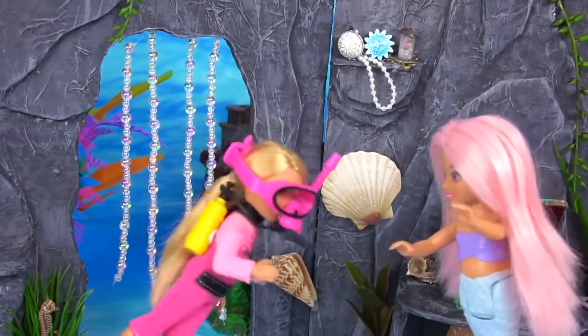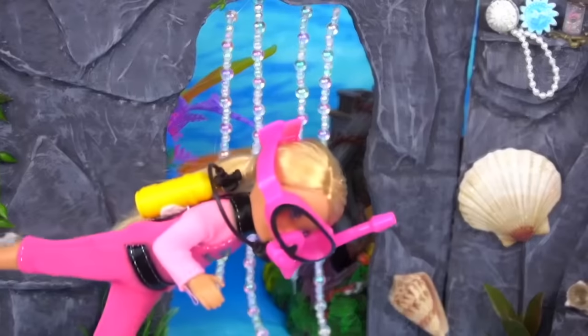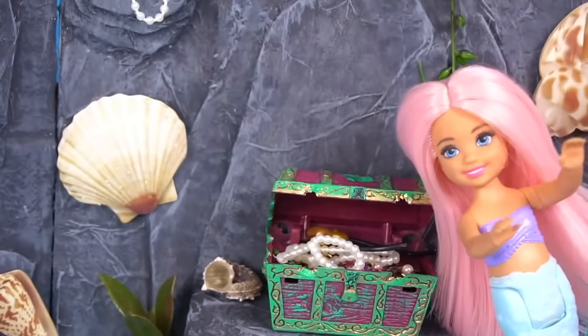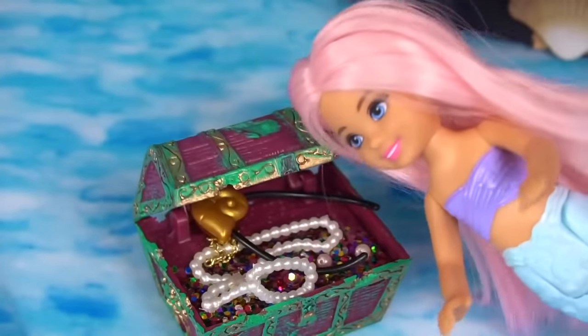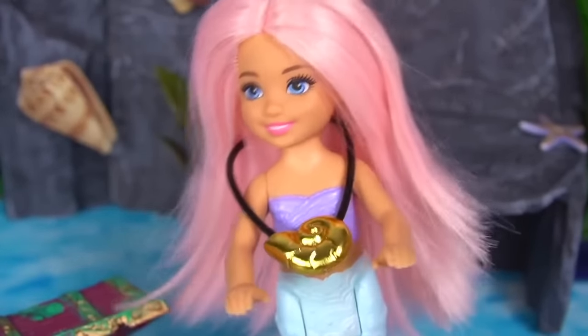Whoa, this is the best deal of my life. I like you, Chelsea. You're funny. You said you could help me find my sister Barbie's bracelet. I have a little treasure chest. I have pearls and diamonds. This necklace belonged to a sea witch. Pretty crazy. And where is the bracelet?